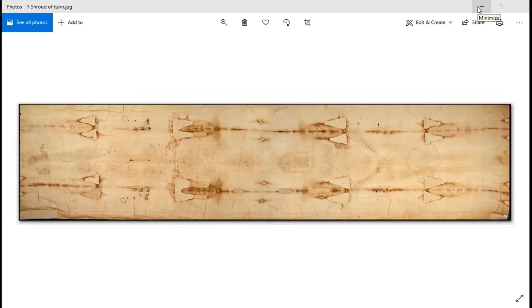This led to many clerics at the time deciding it must have been a fake. The burial cloth of Jesus Christ could not possibly just appear in the 14th century. And if it was genuine, surely it would be owned by the King of France, not the De Charnays.